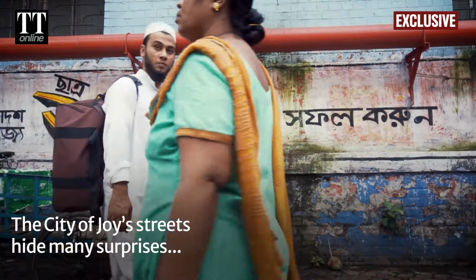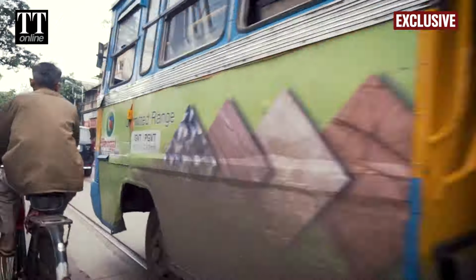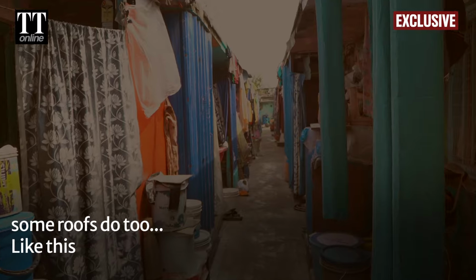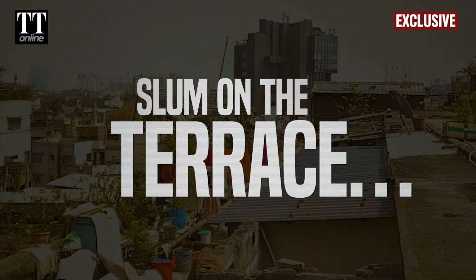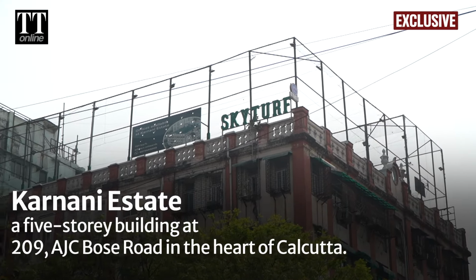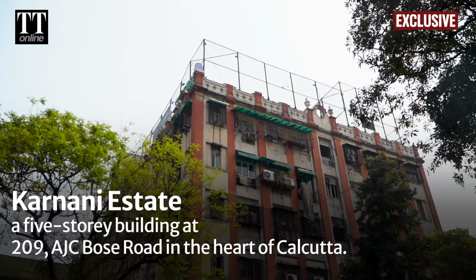The City of Joy hides many surprises. Some roofs do too, like this slum on the terrace. Karnani Estate, a 5-story building at 209 AJC Bose Road in the heart of Calcutta.